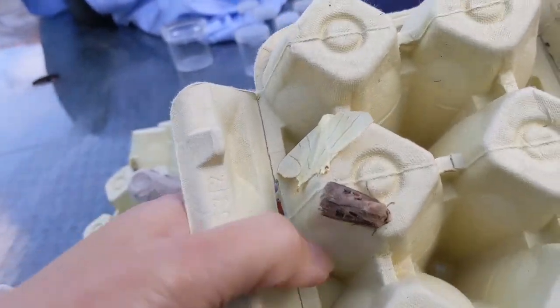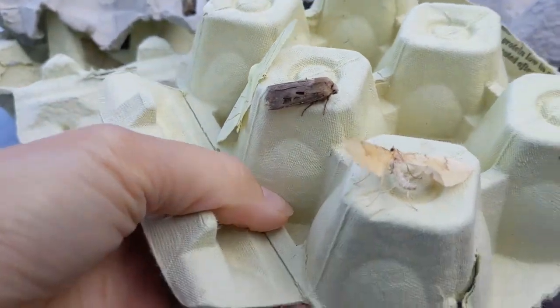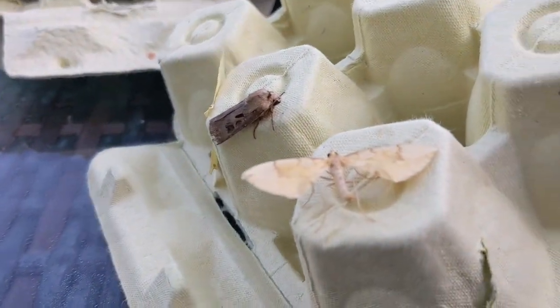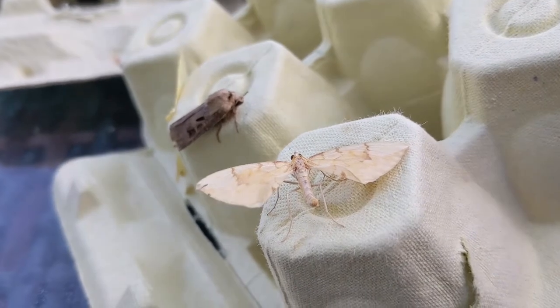It's called a barred straw. If we just pop it down, I'll try and get the... I don't know if there's any on the other side. We'll check. There we go. Yeah, so we can just see this one first.